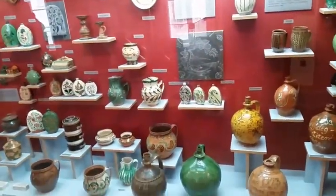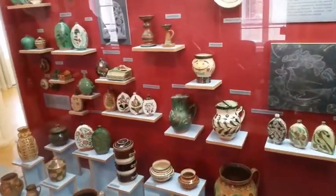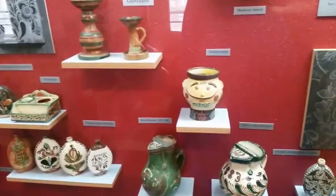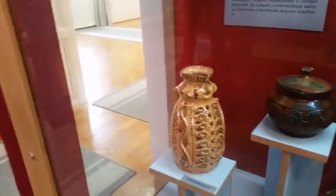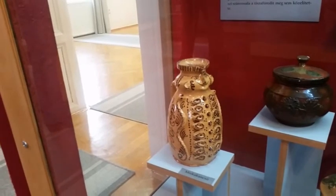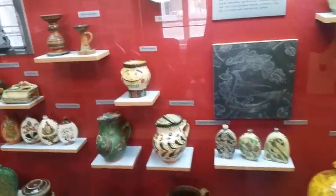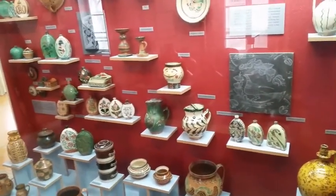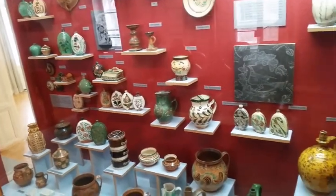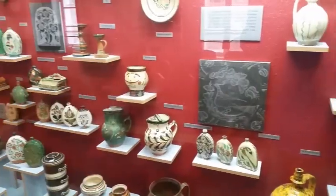Here we can appreciate ceramics, and there are two pieces that are very interesting. The one you see with the face, and there is one over here. This piece is supposed to be 3,000 years old. There was proof with C14 carbon to make sure that the dates were right, and they are 3,000 years old. In Győr, the city we passed already, there were pieces found being 7,000 years old.